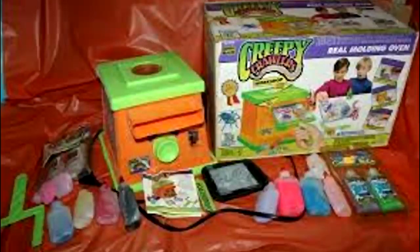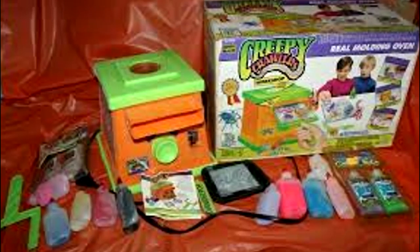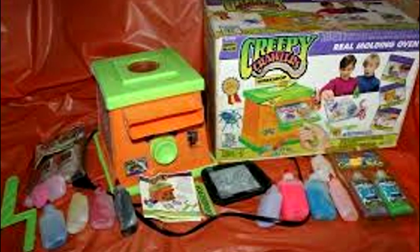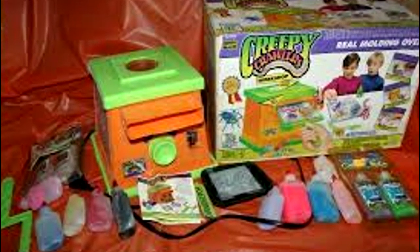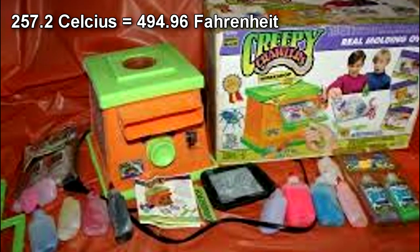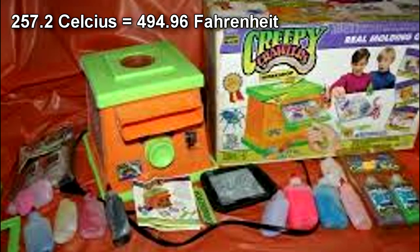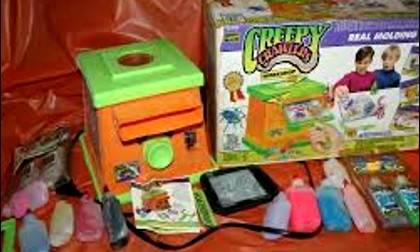Upon insertion of a filled or partially filled mold, SCP-495's activation switch moves to the on position automatically. The internal heating lamp appears to remain unlit, but the oven begins to gain warmth from an unknown source, reaching a peak internal temperature of 257.2 degrees Celsius, as measured by infrared camera. After approximately 8 minutes, SCP-495's activation switch moves to the off position automatically.